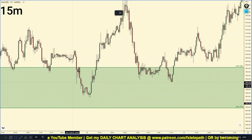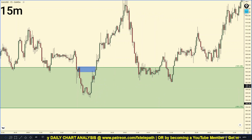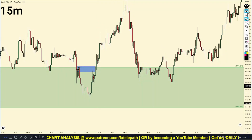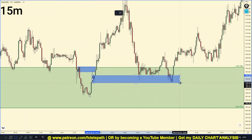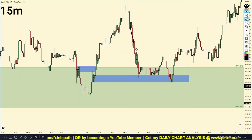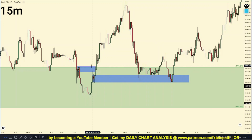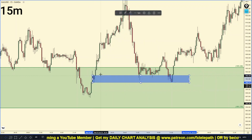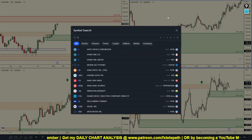And if you look, we had a supply zone that was responsible for pushing price down quite a bit into the 4-hour area of demand. And as price broke that supply zone, it left us with this 15-minute area of demand. Price pulled right back into this 15-minute area of demand, and we reacted beautifully off of that 15-minute demand zone. So that is the 15-minute confirmation trade that you could possibly take in last week's forecast.